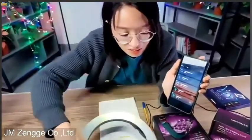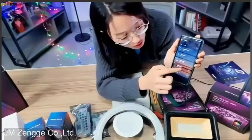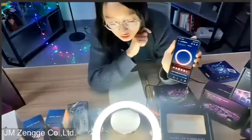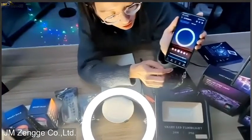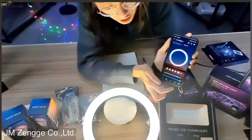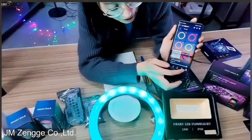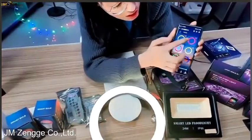Okay, I put the lights here, and when you open the app, you will find the devices here, and you just choose the device. Then you will see it here, and we can change the brightness and the cold white and warm white on the first page. And we have the preset mode here, for you to just choose the color you like. If you have some favorite colors, you just click this heart, and you will find it here.